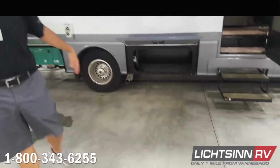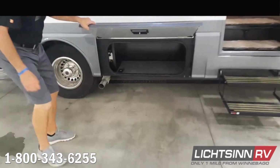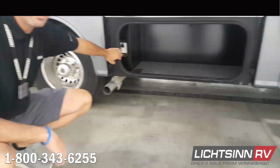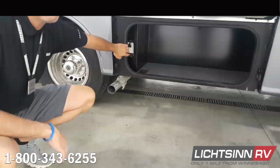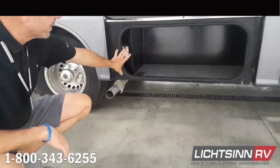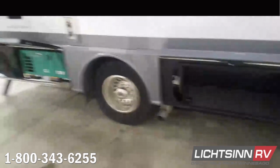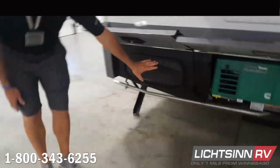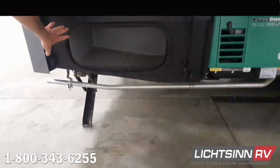39 cubic feet of basement storage. The first compartment on the patio side is also where we house the 1,000 watt pure sine wave inverter. So we have a GFI protected outlet along with the quick port. In this compartment, we have storage behind the Cummins Onan 2,500 watt, that clean burning LP generator.